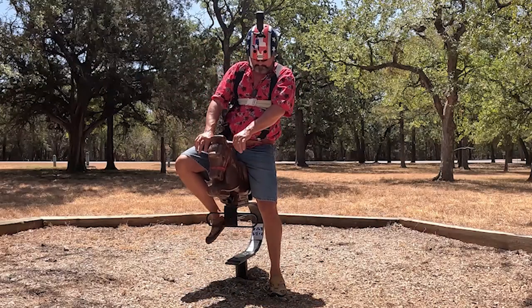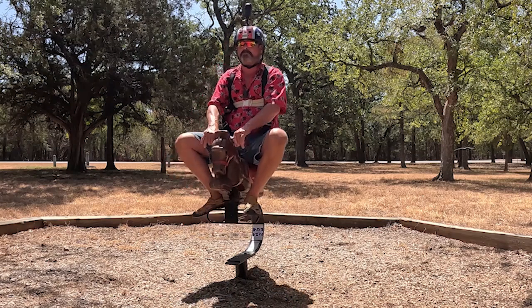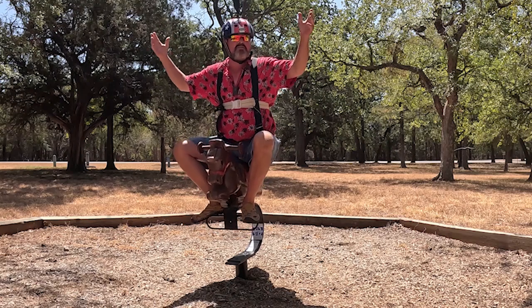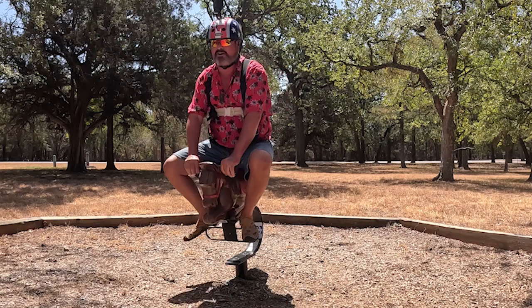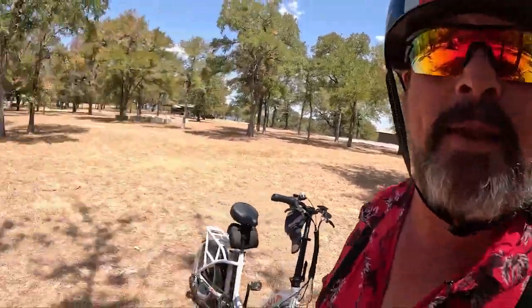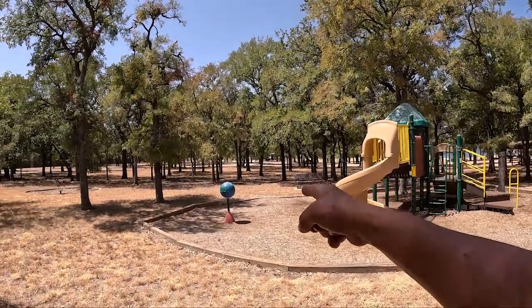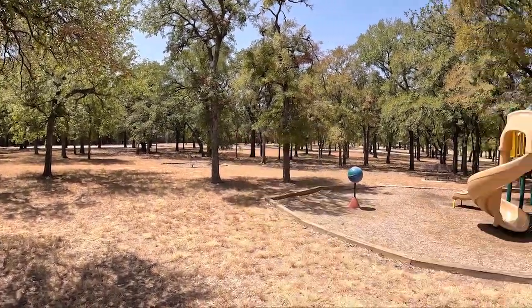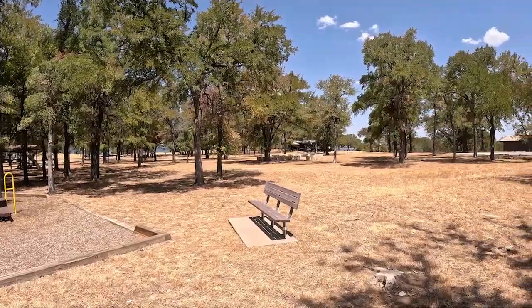Let's go see some stuff for the kiddos. Of course we're talking about a playground for the kiddos. There's even a globe. There's another pony over there. Just across the way from the coach.